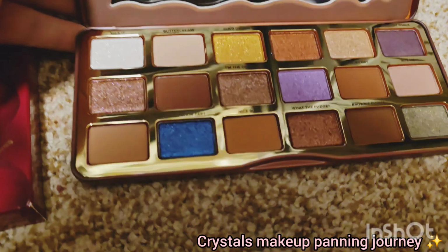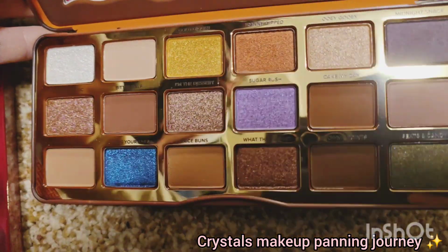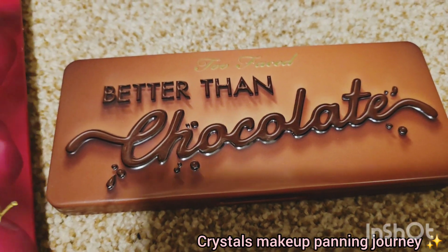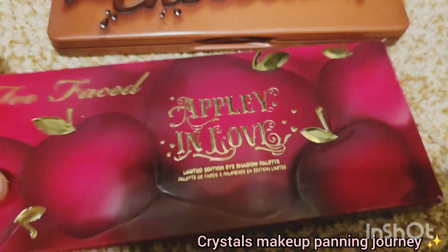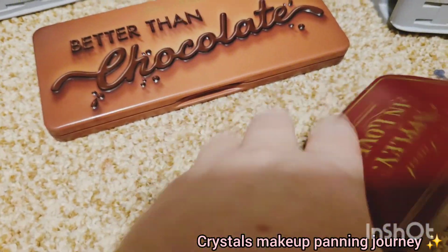I've been waiting to buy this for a long time, but the colors... I eventually did cave and I did buy it, and I really love it. I haven't used it much, but it's beautiful. And then last in the drawer was this one here from Too Faced. This is probably one of the newer ones in my collection. So go ahead and open that.